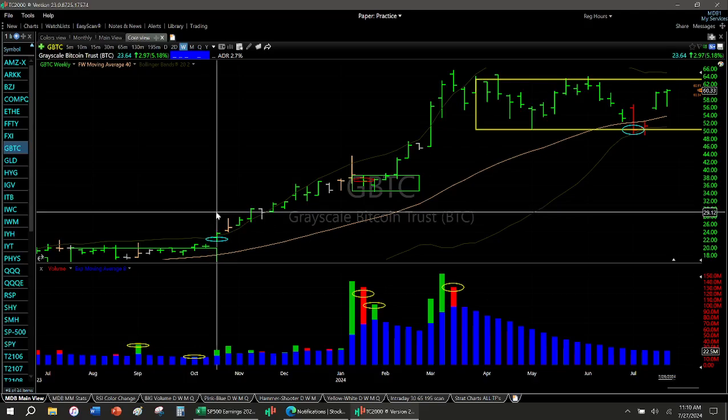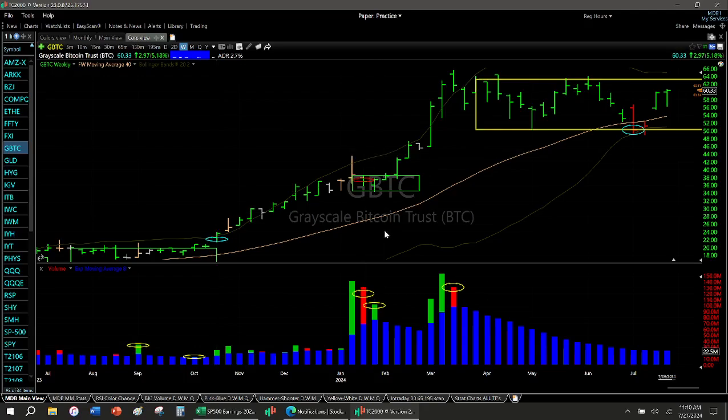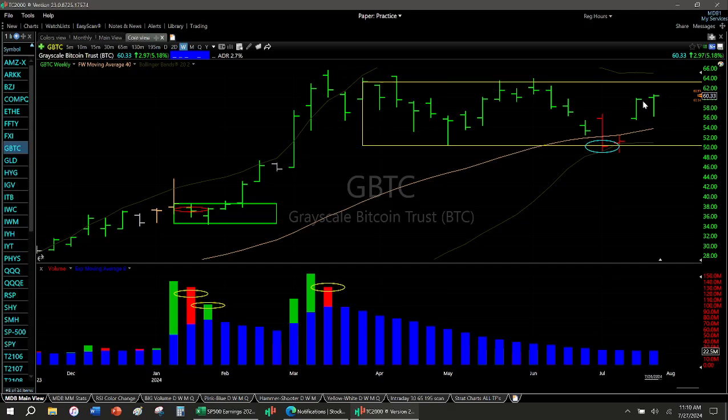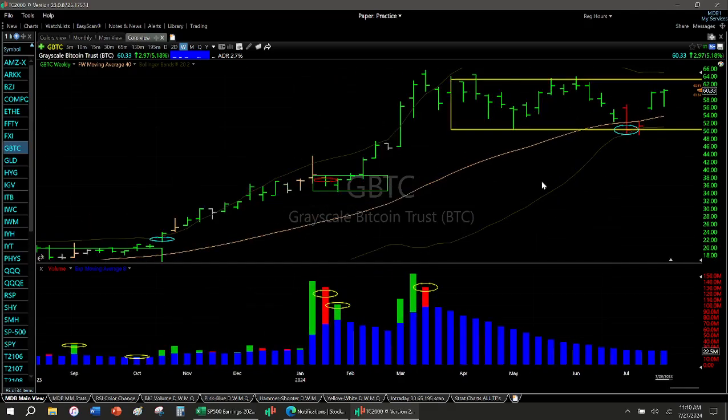I bought Bitcoin here, I sold it here. Tragically, I misinterpreted this. Should have owned it up here and kept owning it. But then again, it went sideways this whole time, no signals. And now it hit the lower box range. Perfect spot to try and buy some. Step up, hit the buy, and look at that. Already up about 20% in 2 weeks.